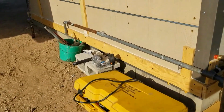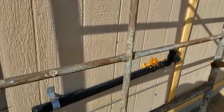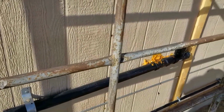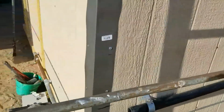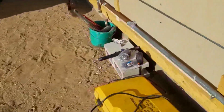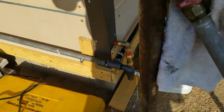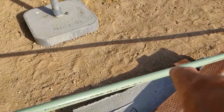You see the new gas line here running. Sorry, my shadow's in the way there, but it runs along there at the bottom of the wall. That punches through over there. That's going to be for the stove, the range. And then here, I've got it coming. It's pointing downward because it's going to run under the ground and come up beside this slab right over here.